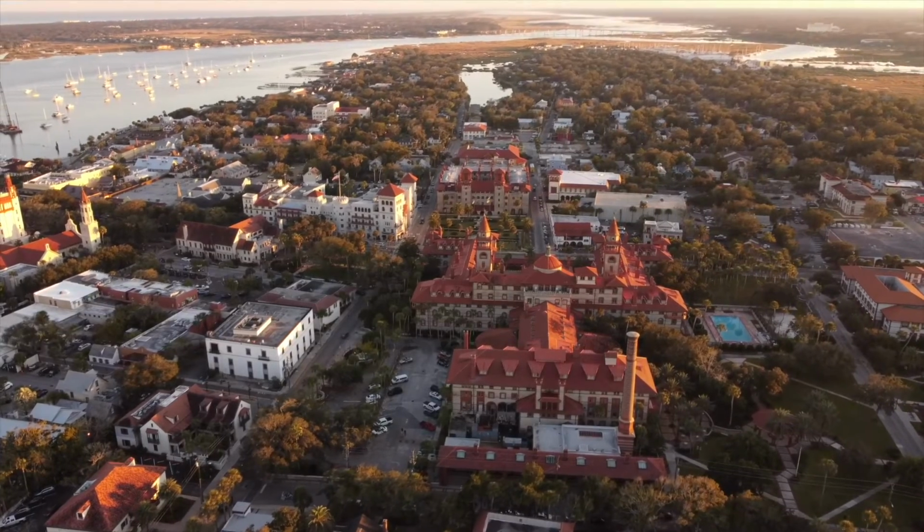And we couldn't find one. So we said, well, maybe we could build one. This home in St. Augustine, I mean, so unique. What about St. Augustine drew you to this area specifically?